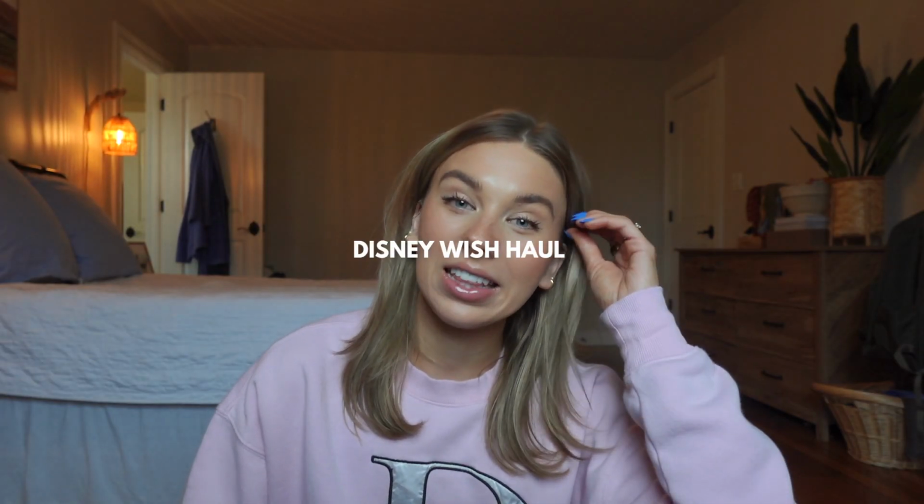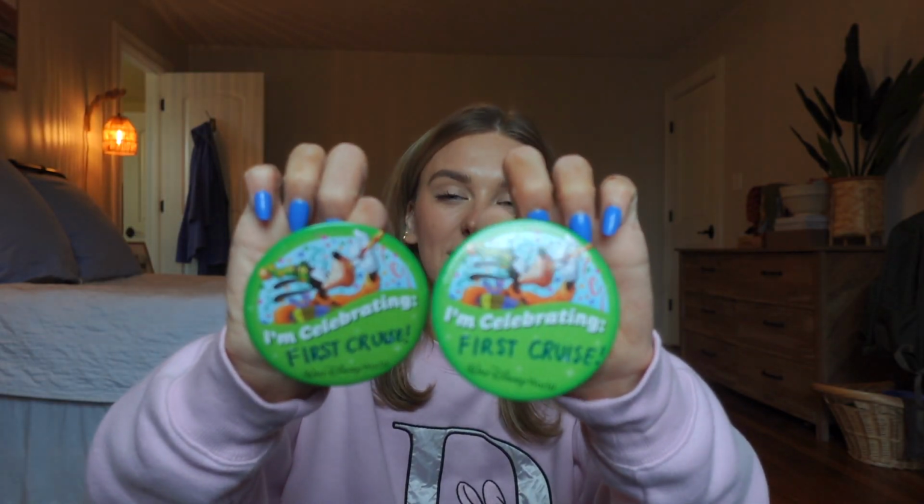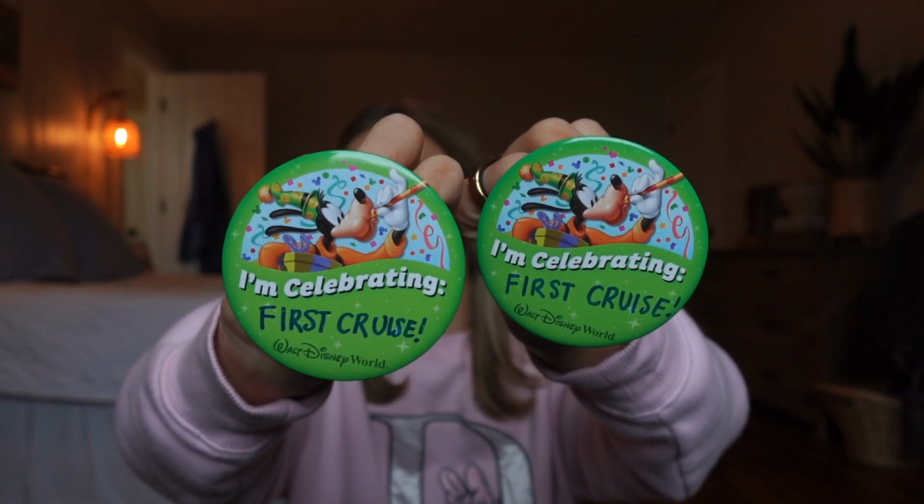So right off the bat, the embarkation day, the day that we got onto the ship, starting off with these. Obviously we did not pay for these. These are just the celebration buttons, but we got these because this is the first cruise that Dayton and I have ever been on. So we got to wear our little celebrating our first cruise buttons as we got onto the ship.